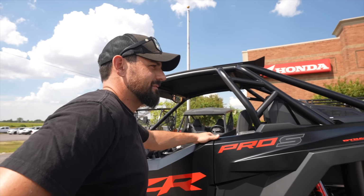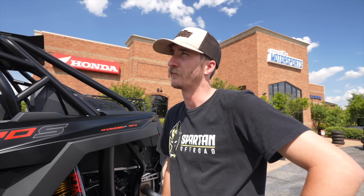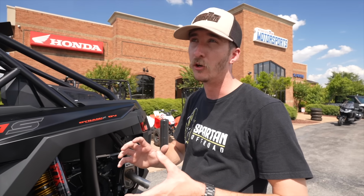That's important. So what Polaris is going to recommend is 50 miles in low, 50 miles in high. And I've got your paperwork and everything for that on my desk too. A lot of people don't realize that is not just for the belt starting out on a new machine. That's going to be for the clutches. That's the biggest thing: you're doing a break-in not only for the belt but for the clutches.